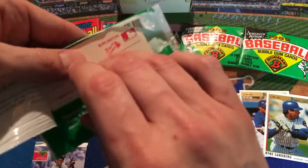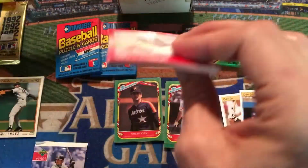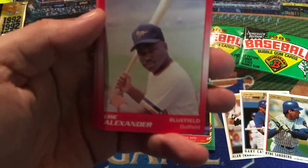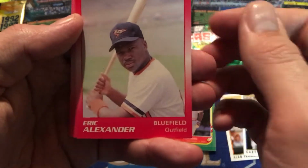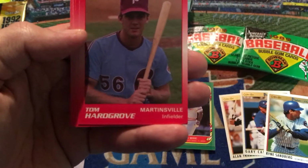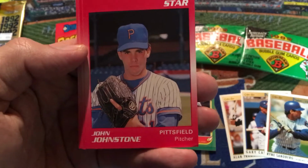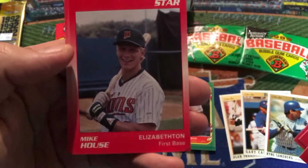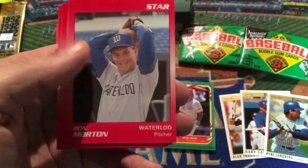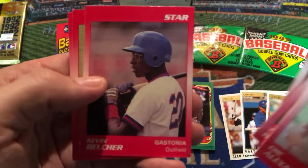Series 2, I did not look up, but we will see who we have. I don't think these are really that in demand of a card, so we may not know all these names. There's Eric Alexander. Don't think he really made it. Mark Willoughby. Next, Tom Hardgrove for the Phillies. Don't know anything about him. John Johnstone for Pittsfield. Nope. Mike House. Trying to find a name I recognize here. Ron Morton. I haven't seen one yet. Kevin Belcher. That kind of sounds familiar.